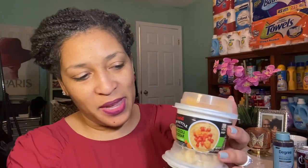And the last and final rebate, guys, that I decided to get this time, again, was my Campbell's Slow Kettle Soup. This time I didn't get French onion. I know I keep getting French onion. This time I got broccoli and cheese, and I got loaded potato. So I'm curious to see what these taste like.